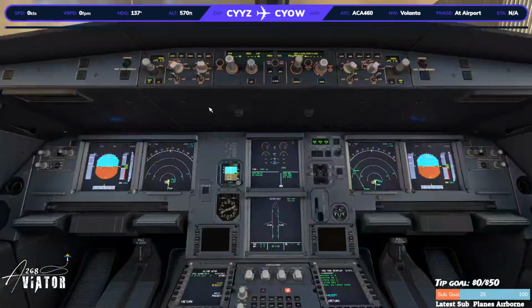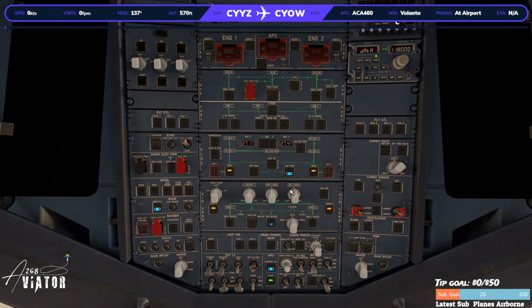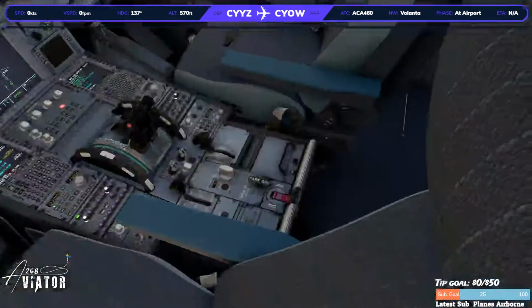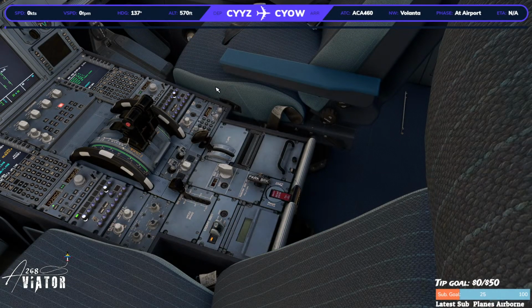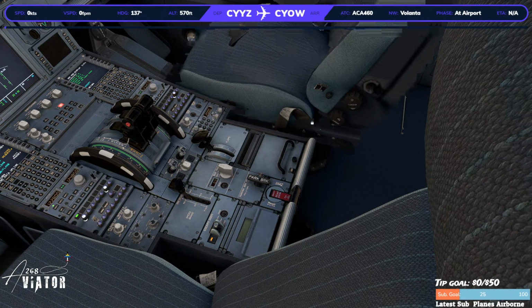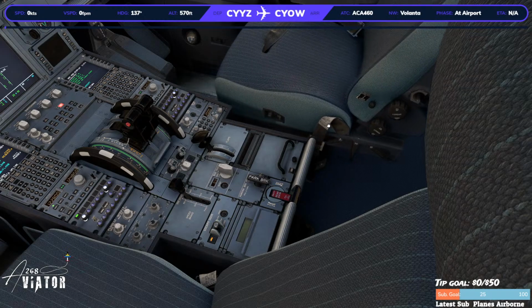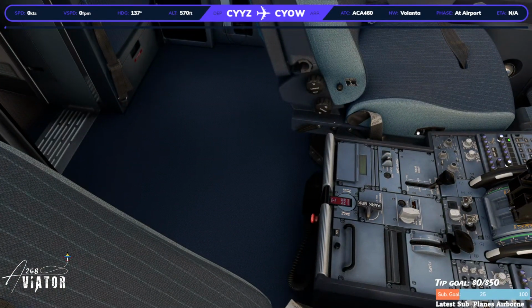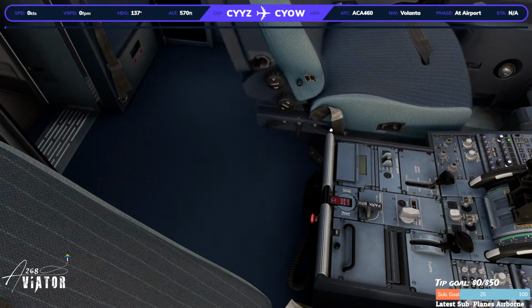All right, we'll go upstairs and we will turn on the APU bleed, turn off the external power as we no longer need that. Great. I prefer the seats to be a little bit further back so it does not obstruct, especially if I look around. So that's why I do that.